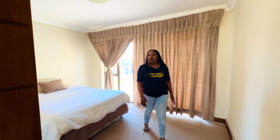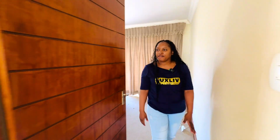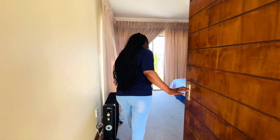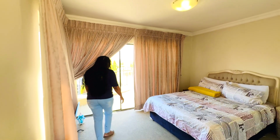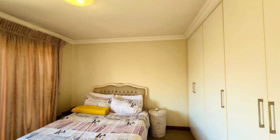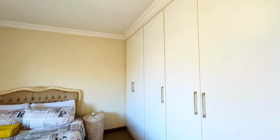Moving along, we are going to bedroom number 4. Bedroom number 4 is this side. All right, there it is. It's also the same as the other one. Very nice, very spacious, lots of cabinets, and you can go out to the balcony this way.